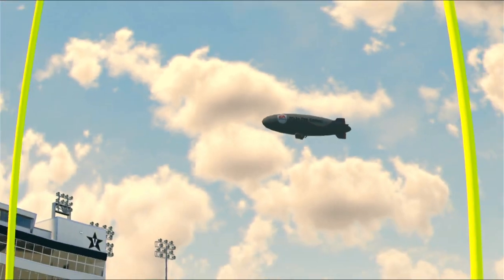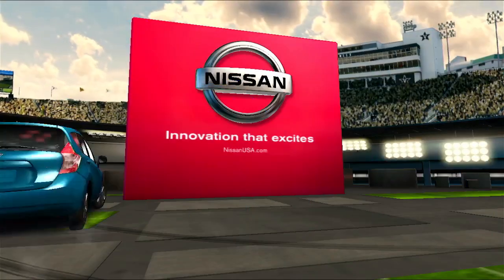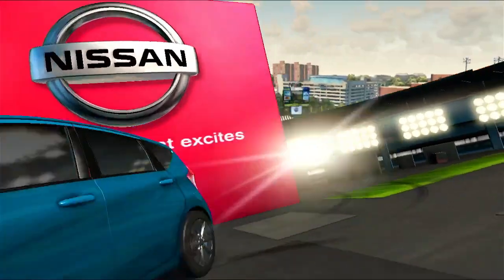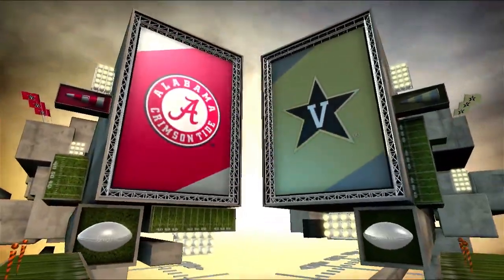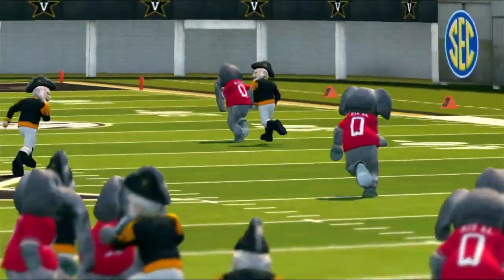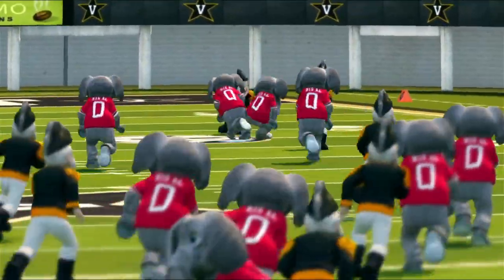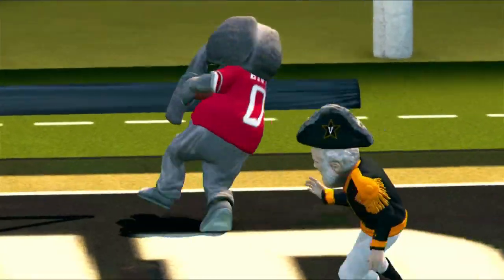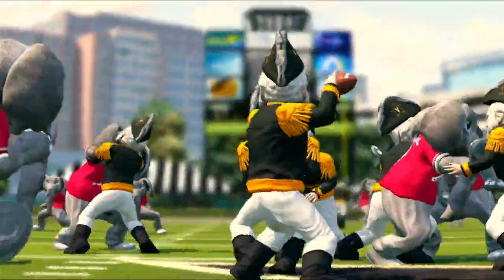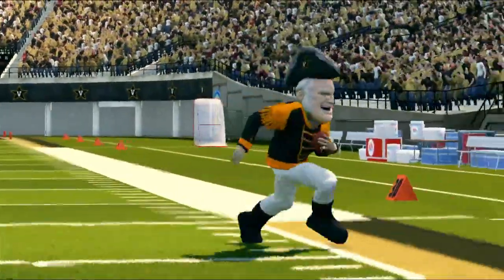Glad to have you with us in the studio for the EA Sports NCAA Football 14 Halftime Show, presented by Nissan. Innovation that excites. Reese Davis and David Pollack here, completely locked in on that first half. We've been looking forward to this game all week, and it has lived up to billing. A close game. You feel like that it's going to be a great second half, and boy, we've got the perfect guys in the booth.